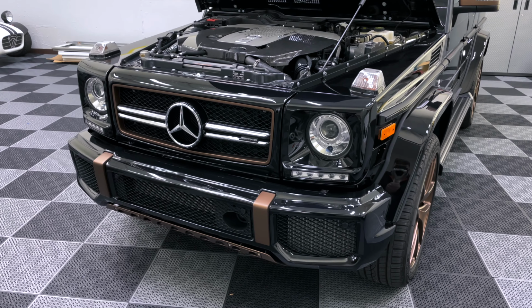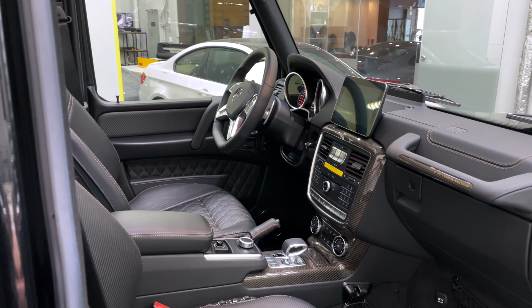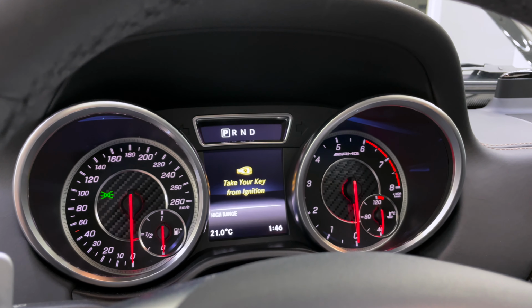The interior is small and simple compared to an ML or GLE, and everything in the G feels so upright. It feels like you're sitting in a new classic vehicle, which is something unique in the saturated SUV market.